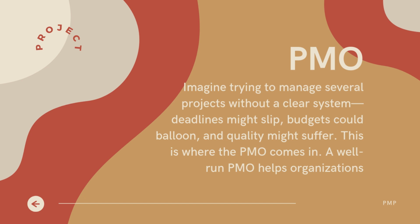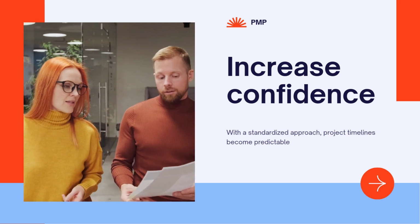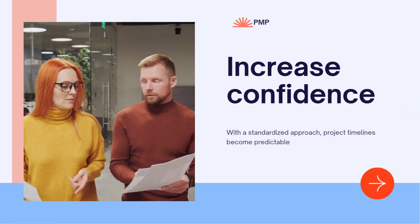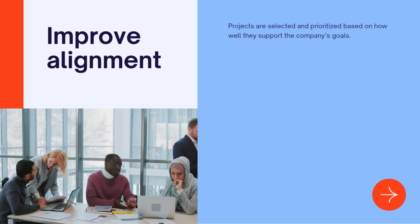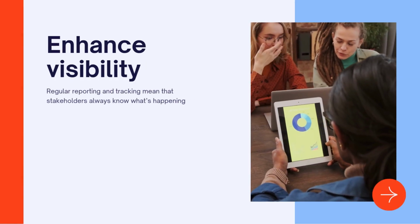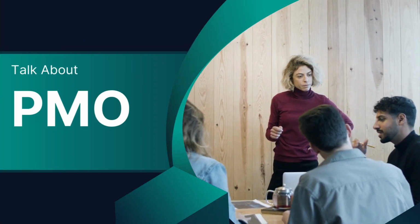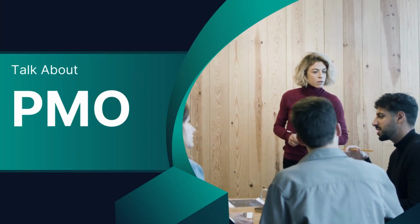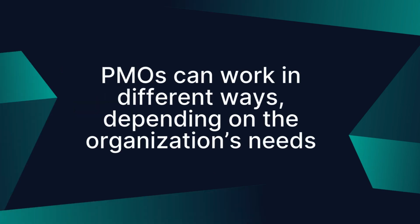A well-run PMO helps organizations increase confidence. With a standardized approach, project timelines become predictable. Improve alignment. Projects are selected and prioritized based on how well they support the company's goals. Enhance visibility. Regular reporting and tracking mean that stakeholders always know what's happening. In short, a PMO helps reduce risks and ensures projects deliver on time, on budget, and to the right quality standards.